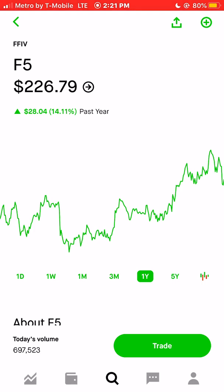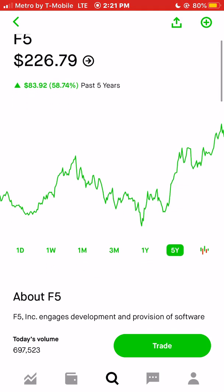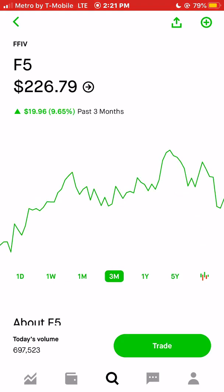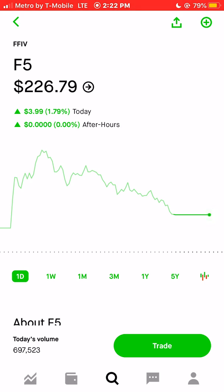This stock is at 14% returns year over year, a little more than 1% a month return, and it's up 58% in the past 5 years, a little more than 10% per year. That's not a bad return. It doesn't offer a dividend, but not too much momentum. I mean, it is up 10% in the last 3 months. So that 1% return seems like there is a little bit of momentum, but it's still down 4% in the last week. Who knows what's going on there? But it did stay up in the after hours market. So maybe if you're looking for a trade tomorrow, you probably want to keep an eye on ticker symbol FFIV.